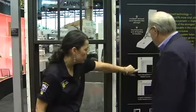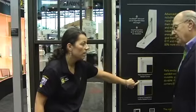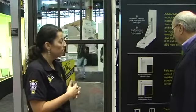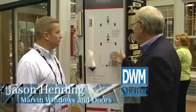One of the things that people don't love about vinyl products is sometimes you can get these welded corners that stick out. Well, we've done what we call the Pella Smooth Seam System, and we've purposely made it so your corners are nice and smooth. Something that caught my eye, Jason, of course, was the fiberglass exhibit, your product known as Ultrex.